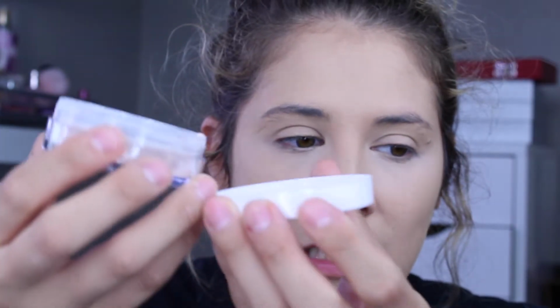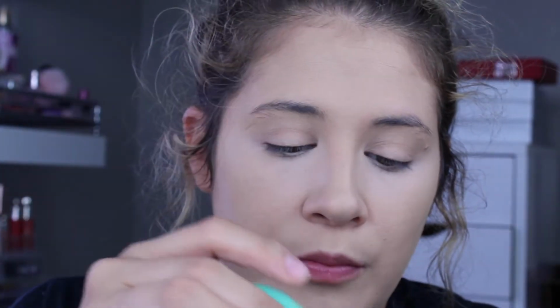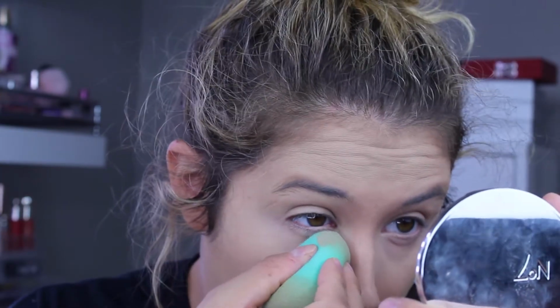Okay, so what we're going to go ahead and do next is tap some of this into the cap, because that's typically what I like to do, is just tap it into the cap, so it makes it easier to use. Now that's not coming out so well, so weird. Normally with some of my other ones it comes out just so seamlessly and perfect, so that is what it is. We're going to go ahead and take the Beauty Blender and help put that a little bit underneath our eyes, so that sets in correctly.